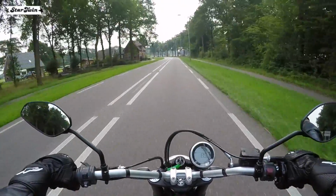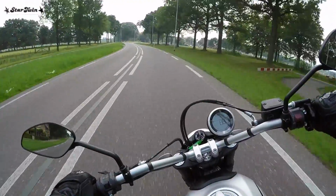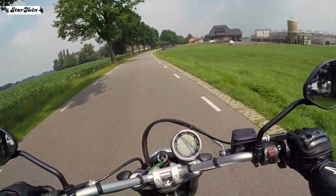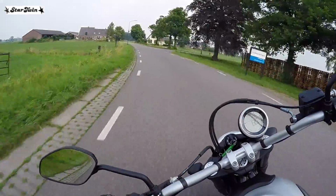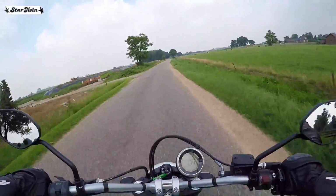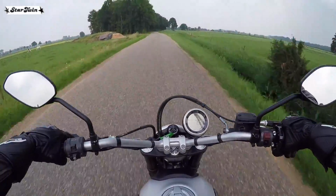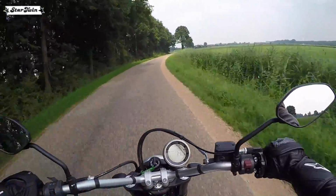I think the power delivery is very linear. There isn't really a peak in torque, at least not very noticeable for me. Wow, this feels good. This is a fun machine. It's just simple, no high-tech stuff, just a bare naked motorcycle.